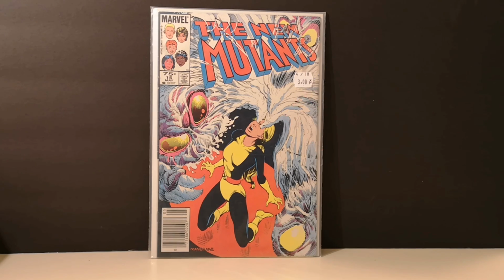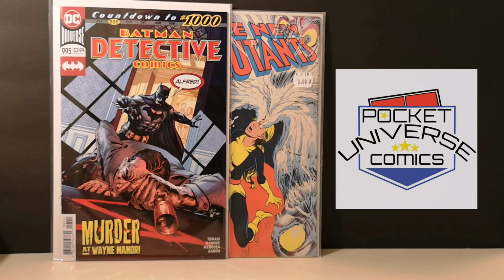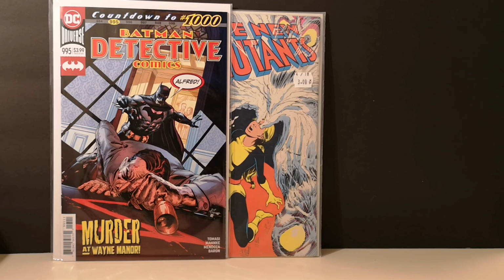So moving on, we got Batman Detective. These are the newer books that I got from Pocket Universe Comics, recent pulls. So that is Detective Comics $9.95, and the countdown to 1,000 is the second issue into that.